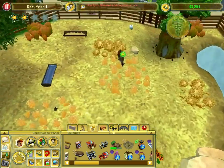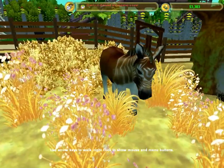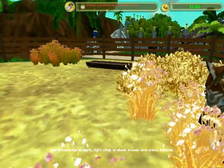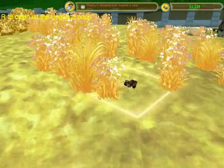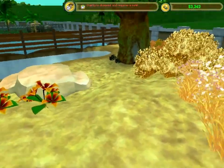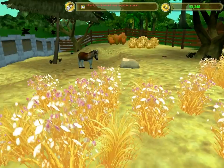By the way, check out the quagga. Hi, baby. They're doing pretty well. Turns out that they can also be housed with zebras. I've heard excellent cases of that happening in the other zoos. Really pretty up here, isn't it? Look at all the plants we've put in. People really seem to love the quagga.